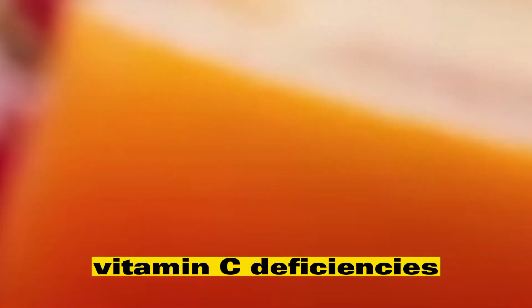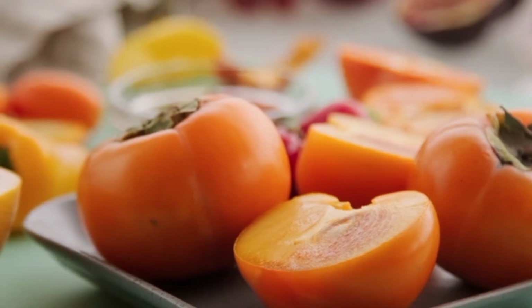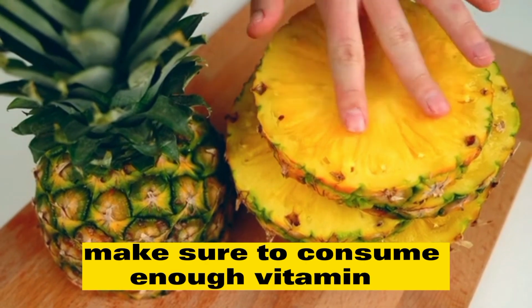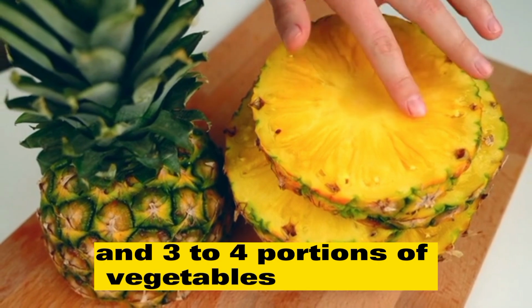Vitamin C deficiencies are rare in individuals who consume enough fresh fruits and vegetables. That said, many people fail to eat enough fruits and vegetables each day. Make sure to consume enough vitamin C by eating at least 2 pieces of fruit and 3 to 4 portions of vegetables each day.